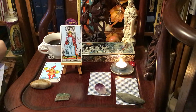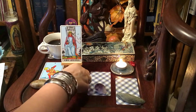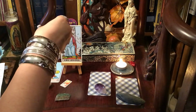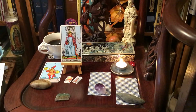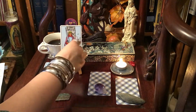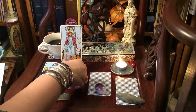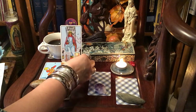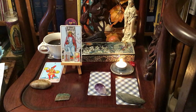So let's say I threw down the Sun and the Seven of Swords and the King of Swords. That's a whole other story there. That's saying that once you get past your fears, then you will move forward in the light, and it will be revealed to you what that big thing is.